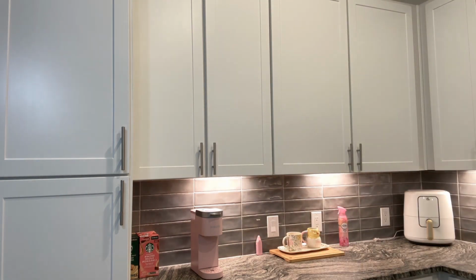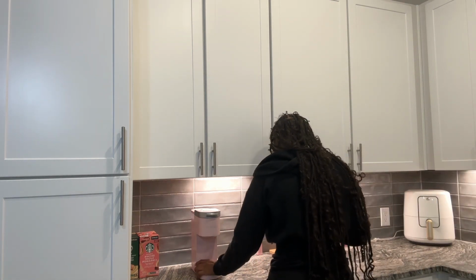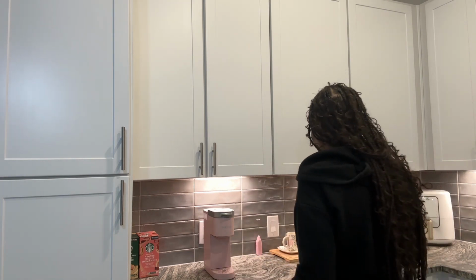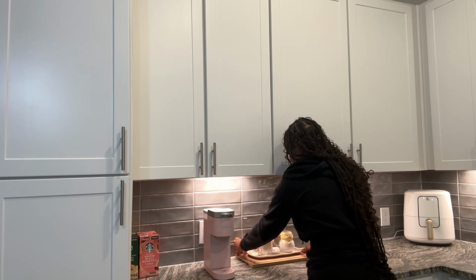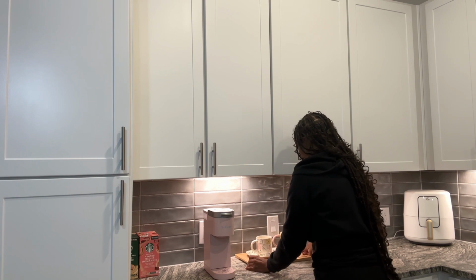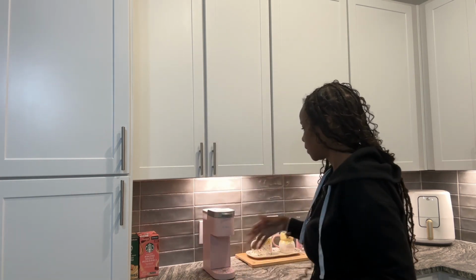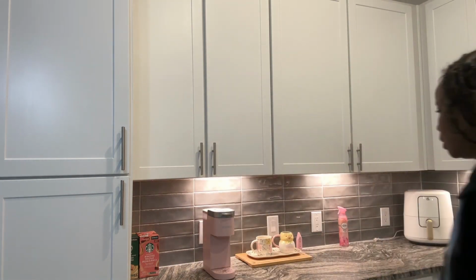Look at it. Yo, that's adorable. That's freaking adorable. It's a milk frother too, if y'all was wondering what that is. So cute.